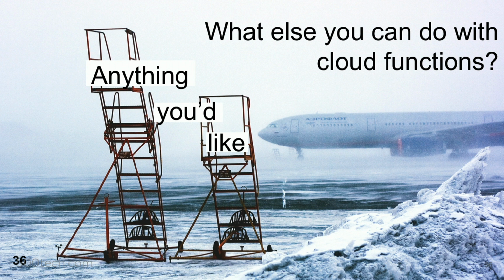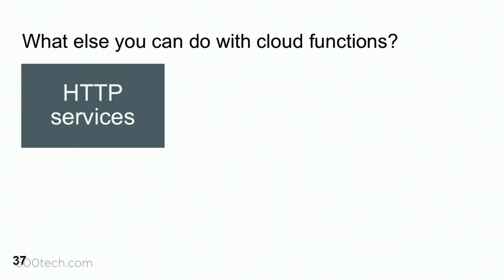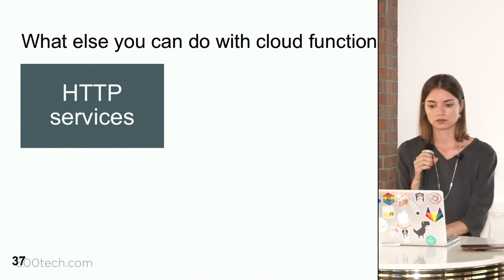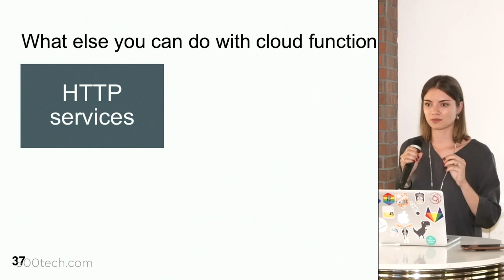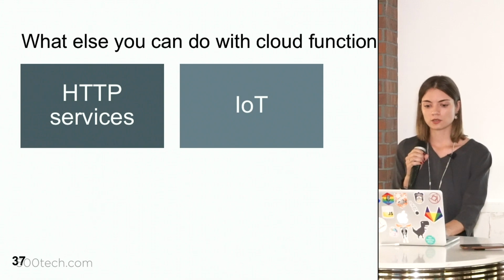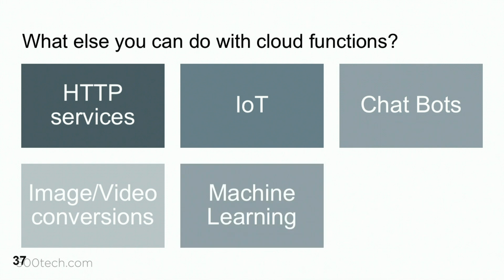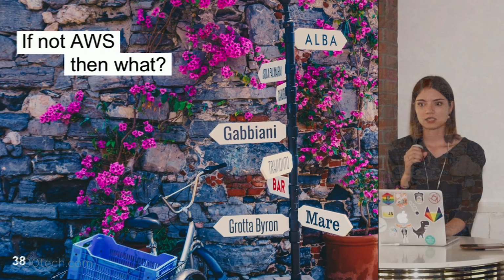Basically everything. I mean, there are a few limitations here, but everything. Just a few examples. HTTP services, like REST services, naturally work well with all cloud functions. And again, did you notice this smooth transition? I'm not talking about Lambdas anymore. I'm talking about all cloud functions from all providers. Then we can go to IoT. Alexa works with Lambdas. Chatbots, the same thing. Image and video conversion, machine learning, cron jobs, and these are only the things that fit on my screen, all right? There is much more of this.